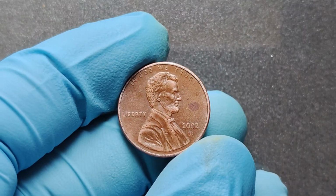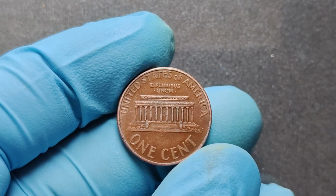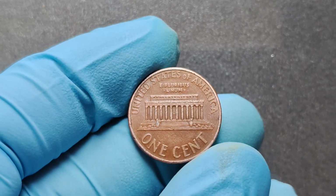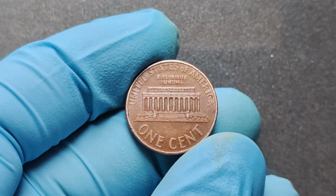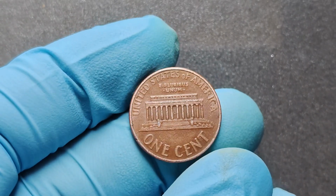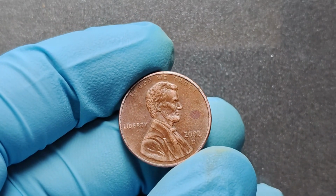Well, today we're diving into the fascinating world of rare pennies, specifically the 2002 D mint mark Abraham Lincoln penny. We'll explore its history, what makes it valuable, and how you might just stumble upon one. So, grab your magnifying glasses and let's embark on this coin collecting adventure.